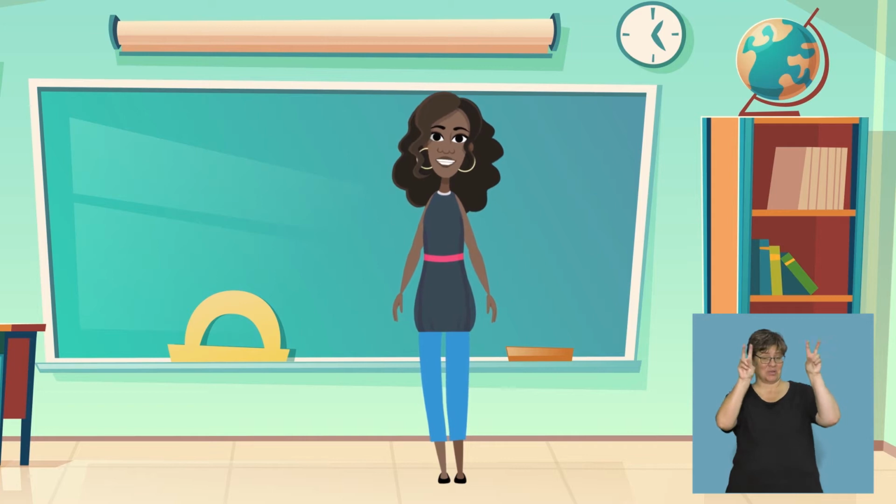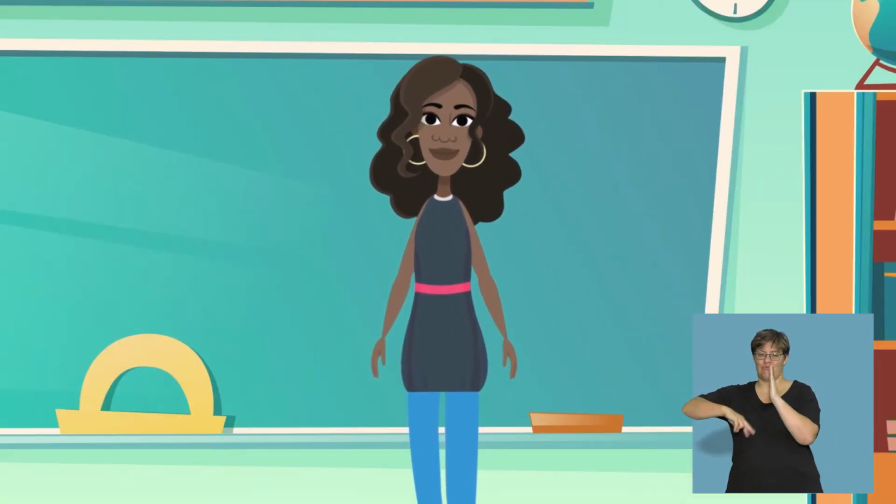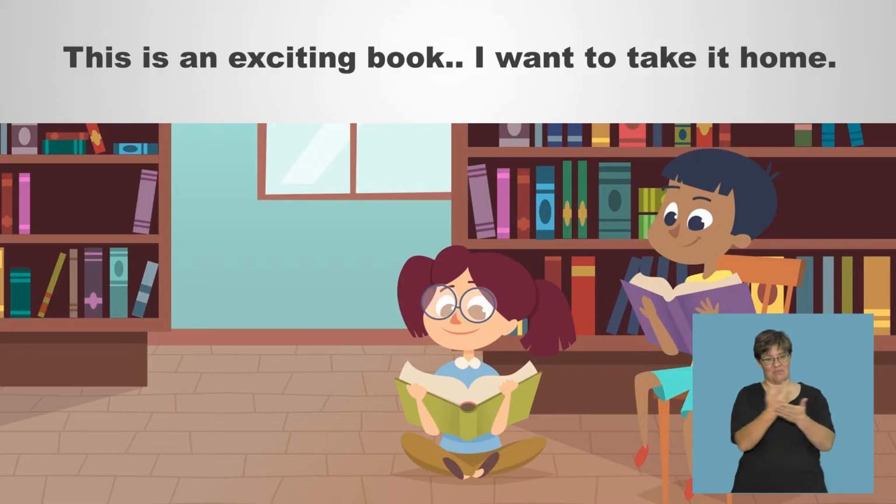When we enjoy a story, we can take it out of the library. This means we can borrow it or take it home to read. After a week, we take it back to the library. Say, "This is an exciting book. I want to take it home."